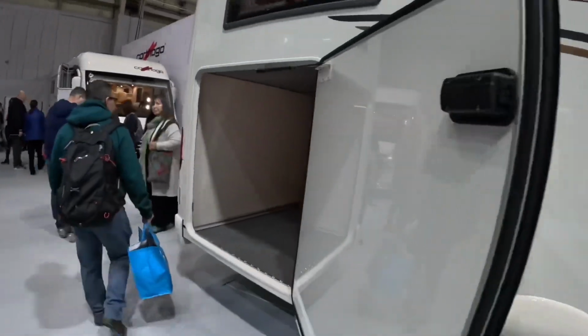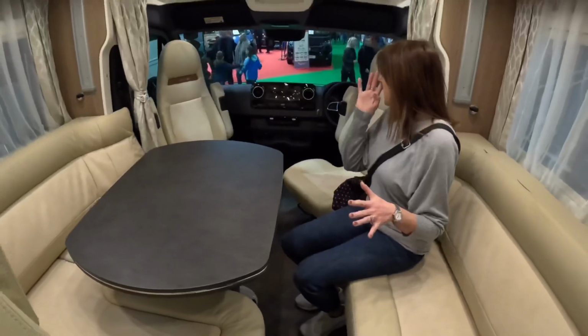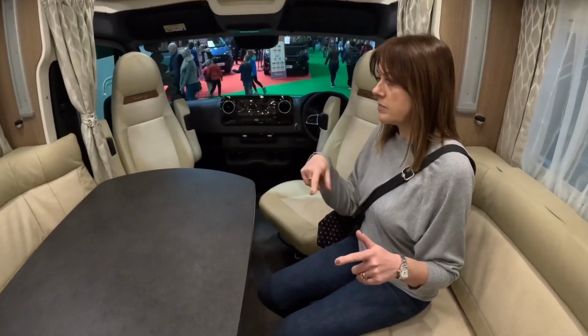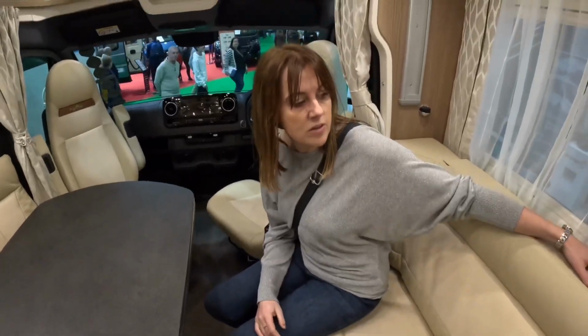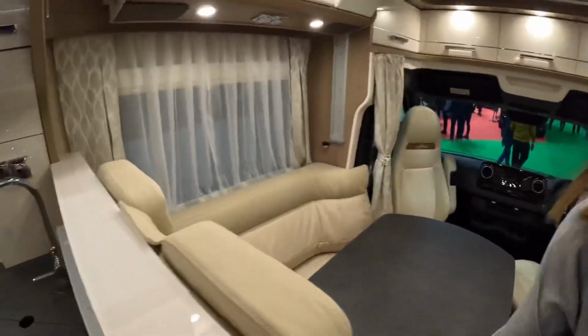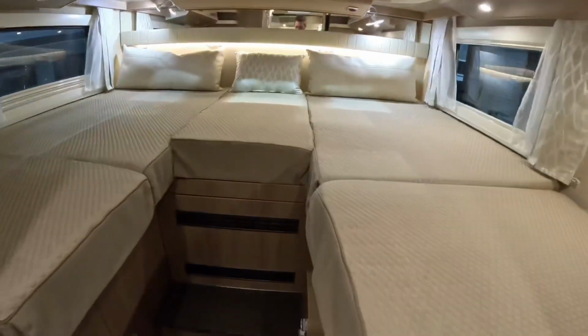Look at the garage, this is massive. Bigger than our garage, that. I wasn't so sure about seats like this, but actually, because this is quite long, isn't it? And the TV comes up there, yeah. It's like a suede. I know, I like this. It's got an oven, which is great.